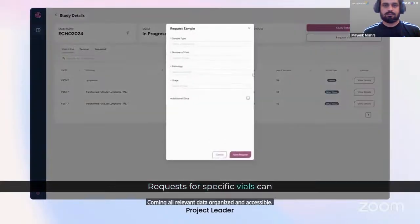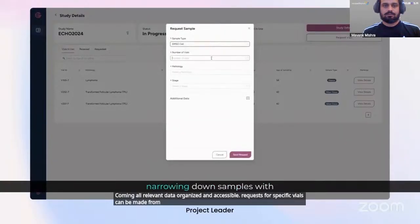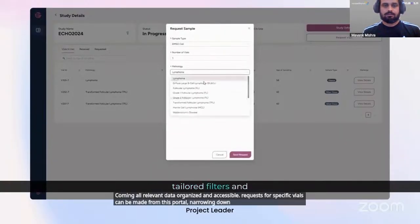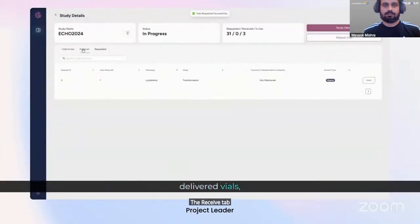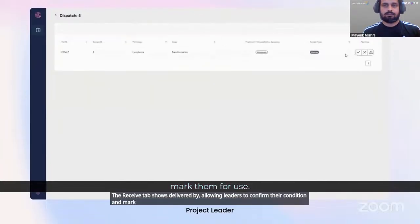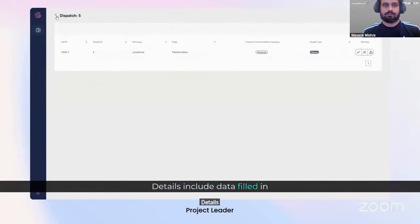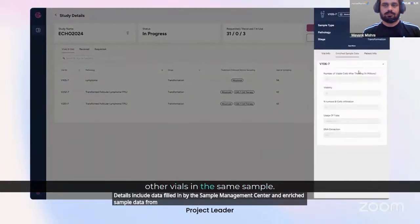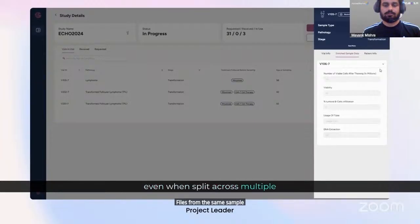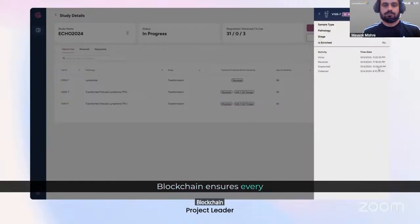Requests for specific files can be made from this portal, narrowing down samples with tailored filters and optional details. The Receive tab shows delivered files, allowing leaders to confirm their condition and mark them for use. Details include data filled in by the Sample Management Center and enriched sample data from other files in the same sample. Files from the same sample, even when split across multiple studies or leaders, are linked here. Blockchain ensures every interaction is recorded and verifiable.